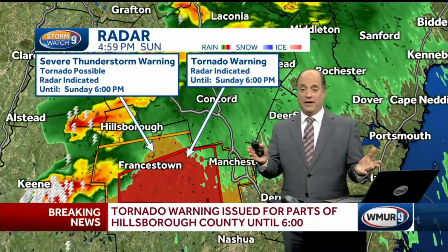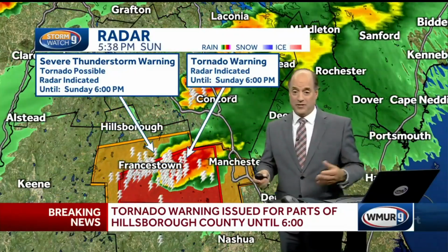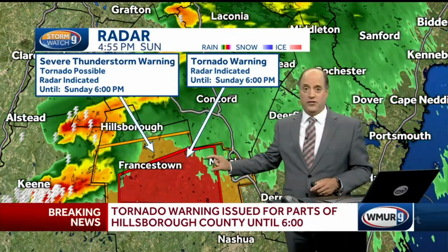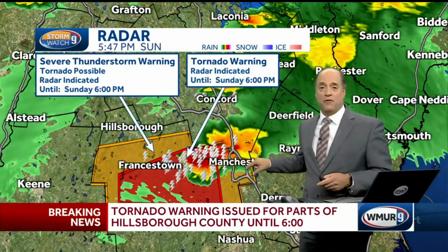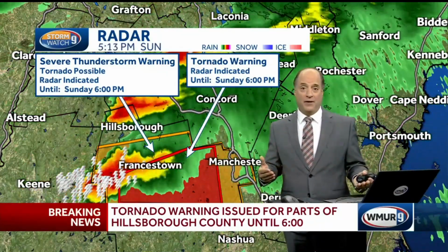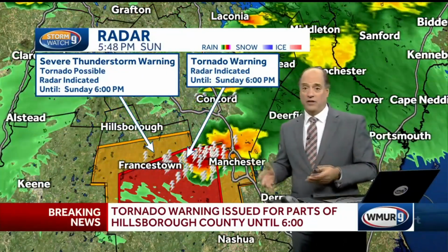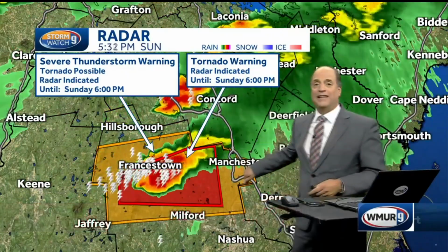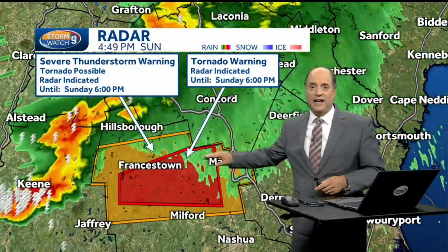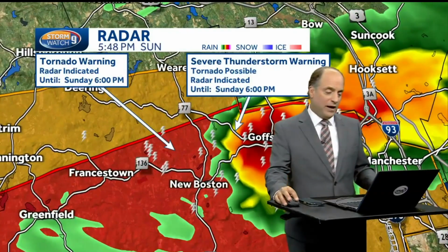Basically, what we're watching, Ariel, is that this storm has about another 13 minutes to go until the warning expires. And it's definitely tracking on the northern part of what we call the warning cone. So if you're in the southern part of Manchester, down towards the airport, Brown Avenue, or even some of the major roads around the mall, you're likely not going to see rotation. It's the center or northern part of Manchester toward Hooksett where the center of circulation is working, and that's where the core of the very heavy rain is right now.